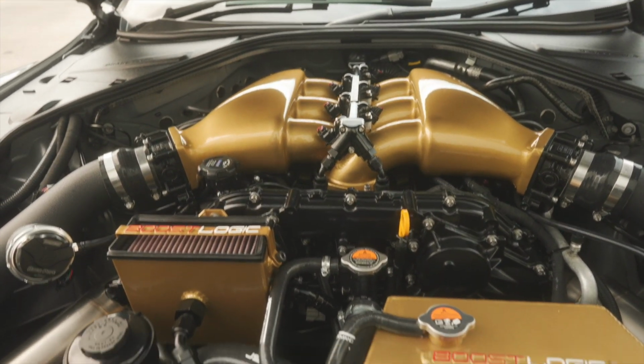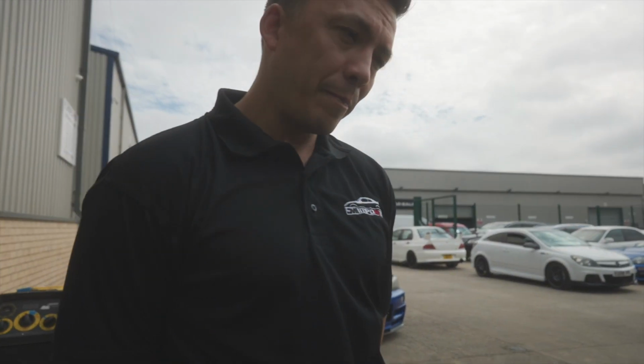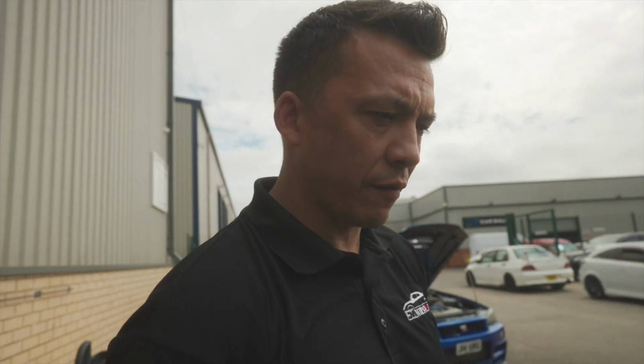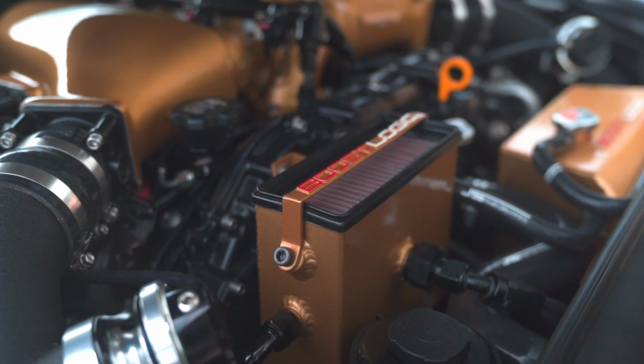Look at this, guys. All Boost Logic goodies. We've got the plenum, the reservoir. So it's basically a T1 racing engine, which has been assembled here? Correct. It's a T1 stroker kit, so it's got a 4.1 engine, which has been fully assembled by us in house. That's basically the heart of the car, the 4.1 engine.